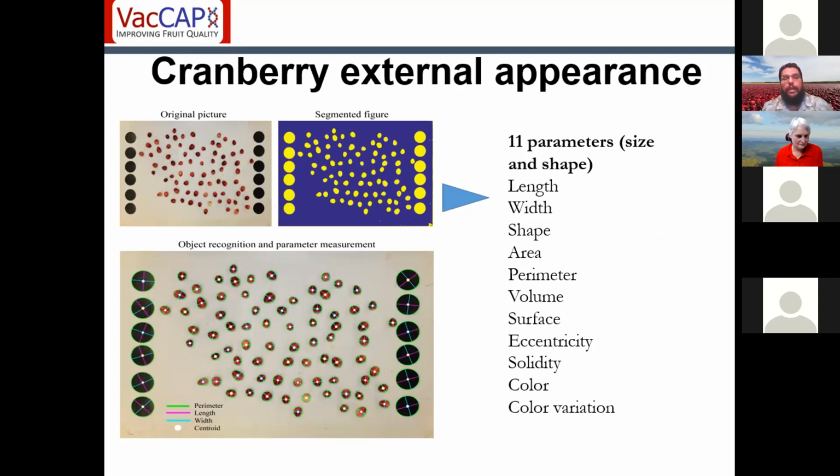We know that cranberries develop over time. They develop the firmness as they grow. And then also color is developing at the same time as firmness is developed. So at some point they go together.